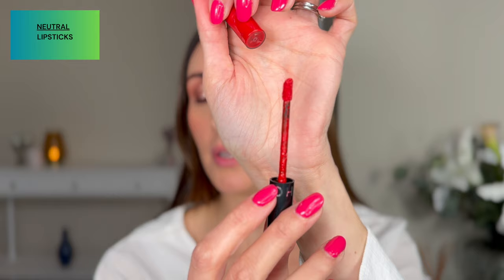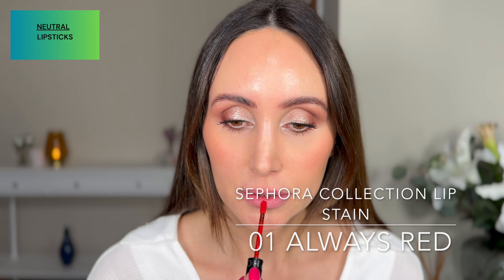This is a really comfortable liquid lipstick, and this is described as a classic true red, so it should suit most people. And this is the applicator. This is in the colour 01. Now, I've included 01 in this section because it is described as a classic red, which is what I would agree with. However, I have seen it described as having some muted cool tones, but I do think it is a colour that would suit most people.